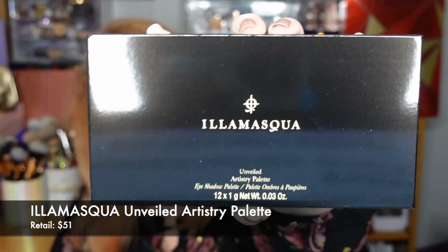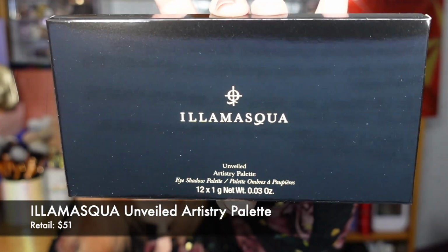Okay, the first item is from Illamasqua, and it is the Unveiled Artistry Palette. And there's the packaging. This was a choice item. The other possibility was a Smashbox Photo Finish Setting Powder. And here's the inside packaging.